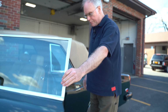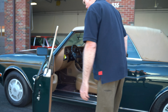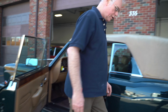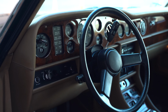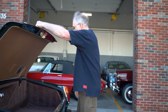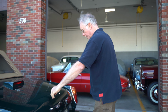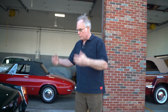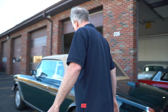Looking inside here, you can see that they did a good job. They painted in here in the jambs. You can look up in there and see that that's all properly finished. It's painted inside here, all around. It's been finished, the hinges and all in here. So really no sign of the original red paint, but because the car had a color change, that's something that we have to disclose. This car has had quite a lot of service done.